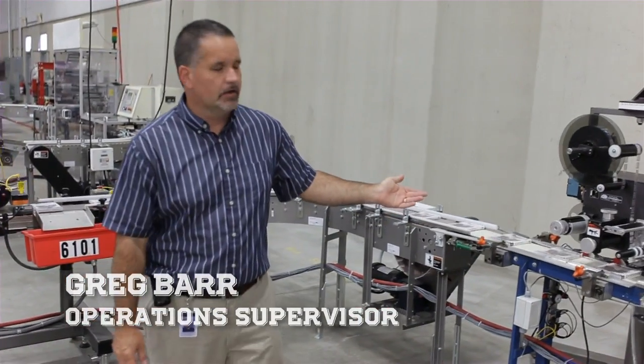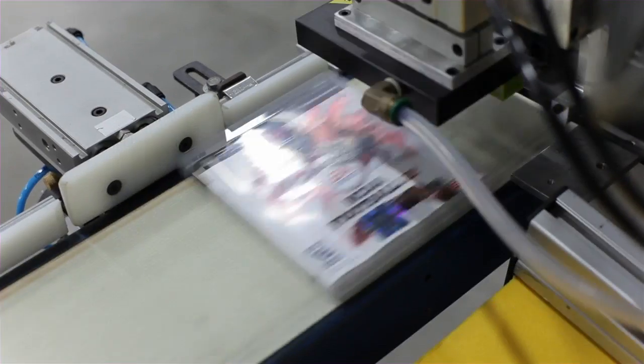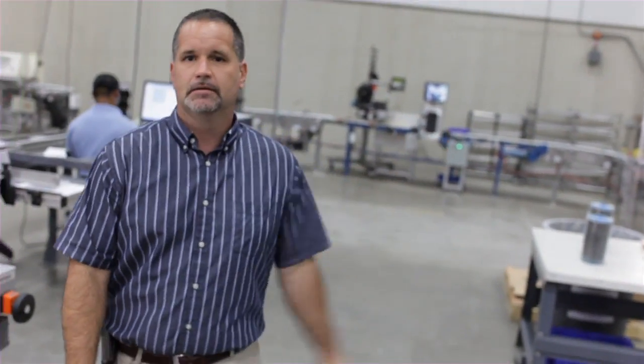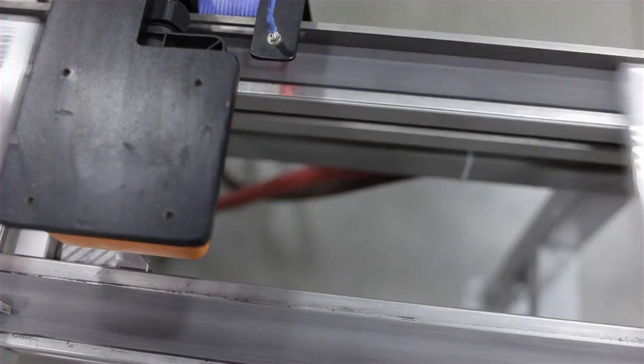So this piece of equipment here is what we call a CTM machine. So it's automatically applying the hologram sticker to each one of these units, again at about a rate of 70 pieces per minute. It then comes over and gets wrapped in this wrap machine. This is what we call our cello wrapper. You see each unit goes in and comes out the other side, and the wrap is completed.